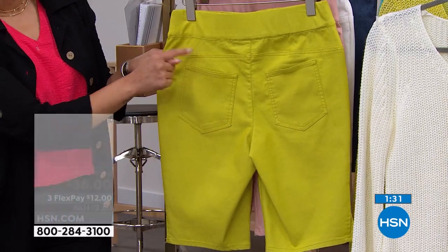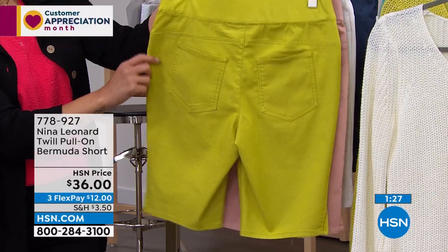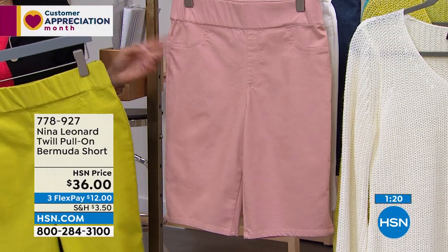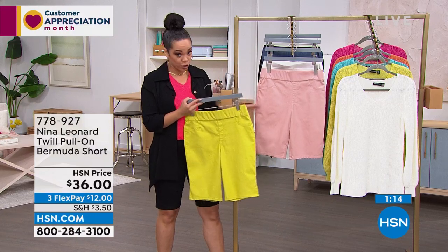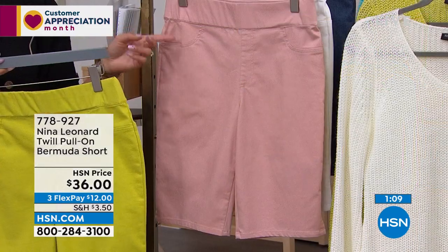I will take it. Hey, by the way, final 50 in the chartreuse, final 50 in the blush. We still have your size, but you've got to call now because it's final 50. Still have your size extra small to 3X. Give us a call, or better yet, if you want to secure your size and your color, I'm number 778927 on that one.